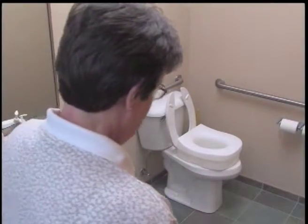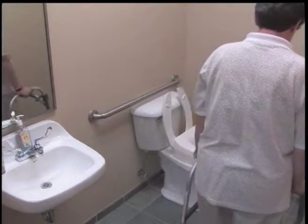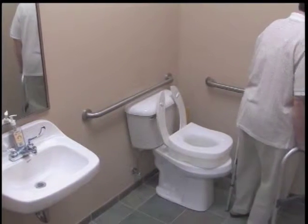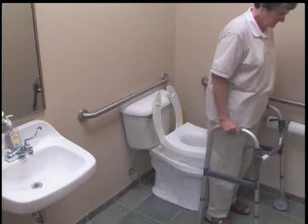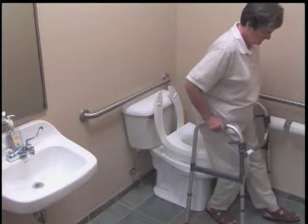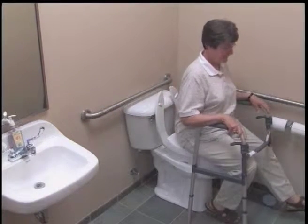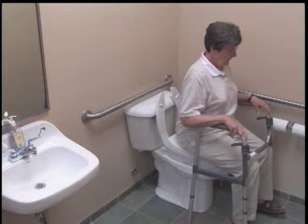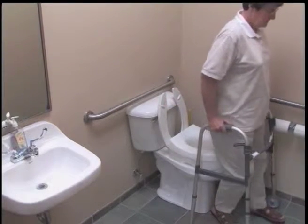The patient uses this standard toilet with the help of a toilet seat riser placed inside the toilet bowl. Surgical leg is placed out in front to protect against range of motion restrictions and avoid pain. When moving into a standing position, push straight up using the walker for assistance.